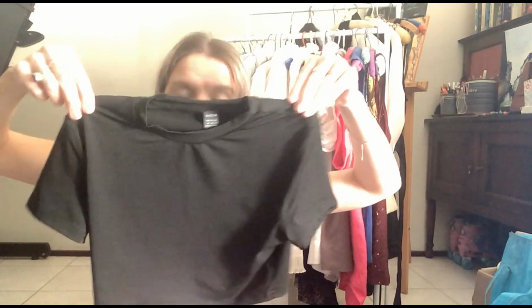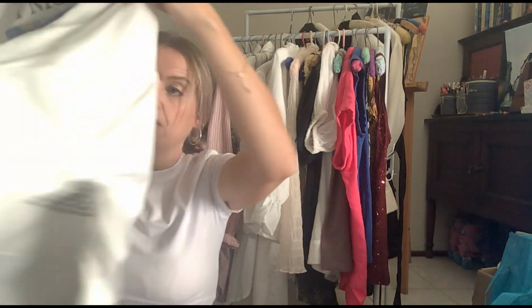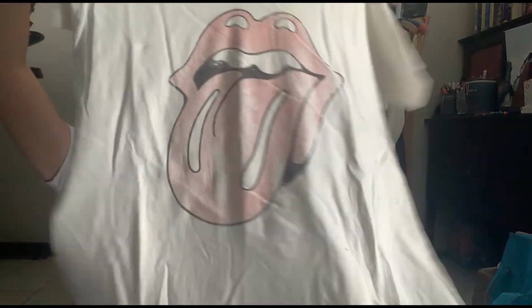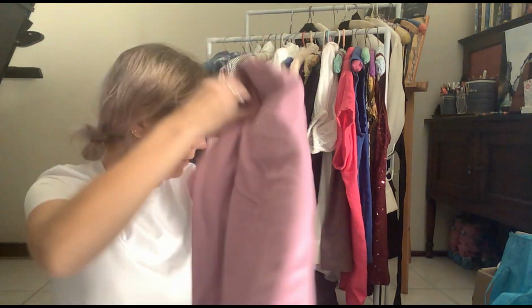Cropped top. Black, white that I'm wearing, like a charcoal. Crew neck, cotton tee. Beautiful Van Gogh oversized t-shirt. Love has seen better days, but I love it. It does bring me joy, but this is vintage. Okay, so these are all going in the maybe.